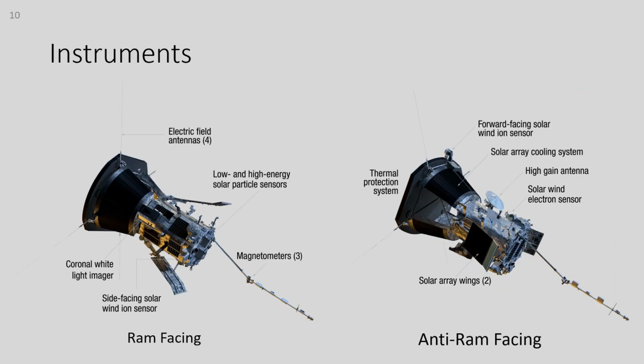So instruments. The Parker Solar Probe has 4 main instrument suites for measurements of the electromagnetic fields, the solar wind in general, and as well as bursts of particles that emanate from solar events. And the ram facing side is the side that is moving into the solar wind, and anti-ram opposite.